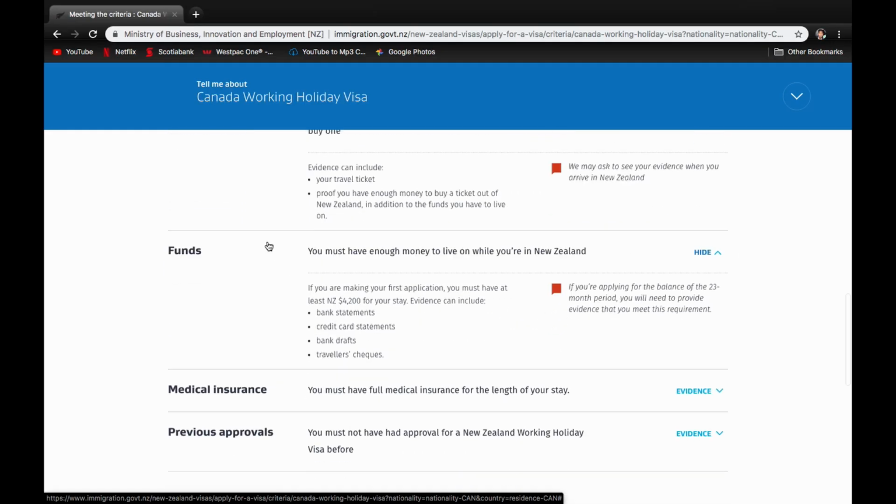Another thing that's really important is you should always print out your bank statements to show that you have enough money to buy a ticket. And that also leads into the next point, which is funds. They say that you must have enough money to live on while you're in New Zealand. So if you're making your first application, you must have at least $4,200 for your stay. Evidence can include bank statements, credit card statements, bank drafts, or traveler's checks.